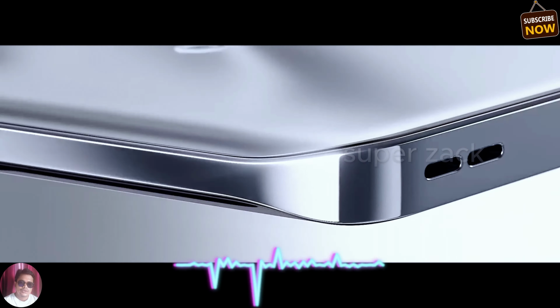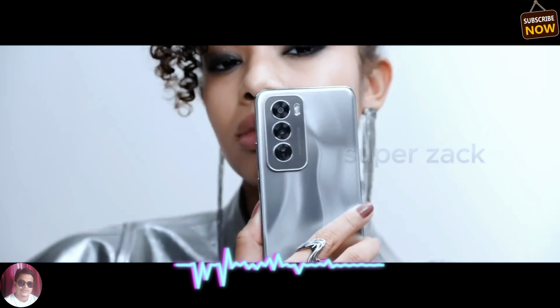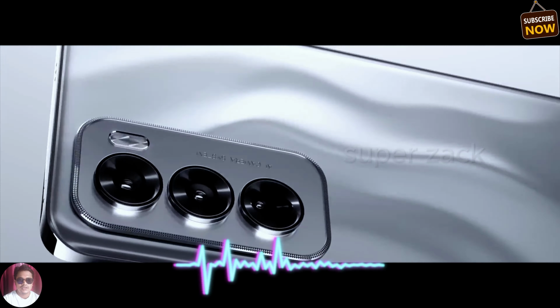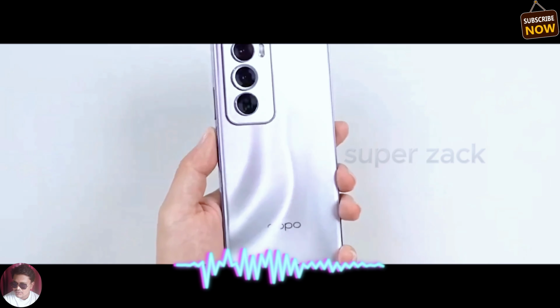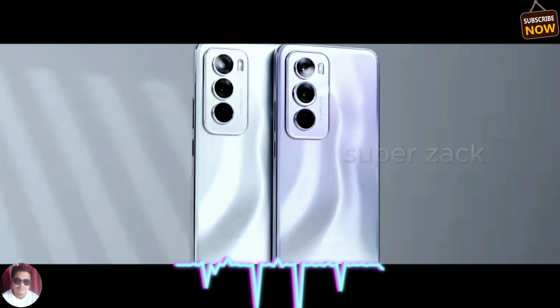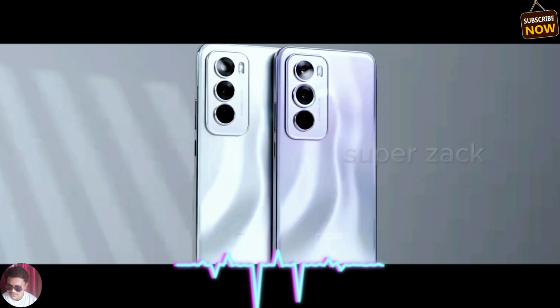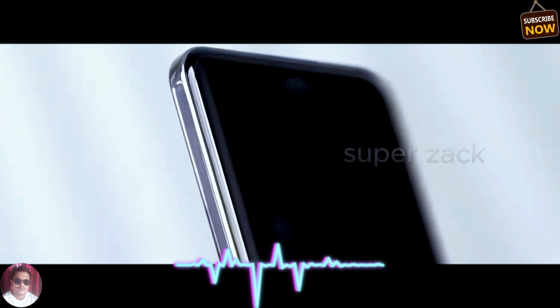Moving on to the key features and specifications, the Oppo Reno 12 5G is powered by the latest Snapdragon processor paired with ample RAM and storage options, ensuring smooth performance and multitasking capabilities. Its vibrant AMOLED display delivers stunning visuals with vibrant colors and deep blacks, making it ideal for multimedia consumption and gaming.